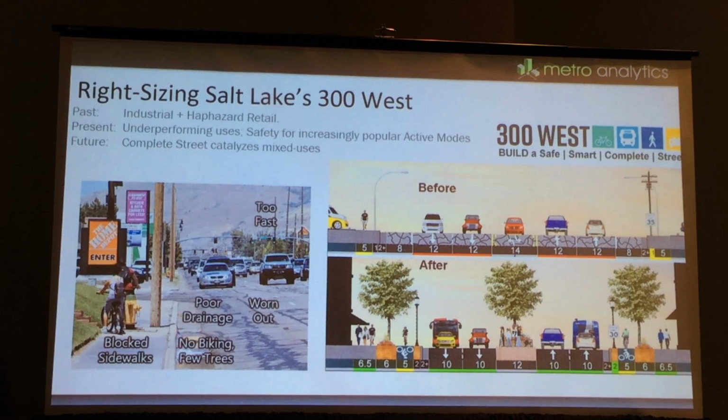And so yeah, the thing is in difficult shape. And it was an industrial corridor at one point, so nobody cared that much that it didn't have a very good sidewalk or anything. But the industry is largely going away. There's a lot of demand for mixed-use development and housing in the corridor now. And so there's a real desire to reinvent that road, and this is an opportunity for right-sizing concepts.